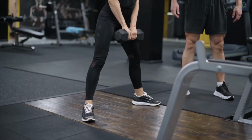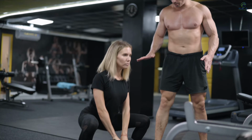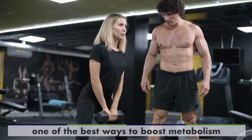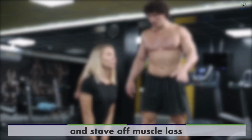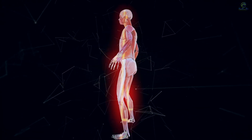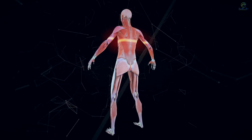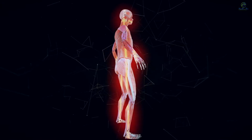Studies have routinely tested resistance training against other forms of exercise, finding that it's easily one of the best ways to boost metabolism and stave off muscle loss. Muscles that are large and fit naturally take longer to deteriorate, which will encourage your body to properly break down fat cells when it needs to fill its tank instead.